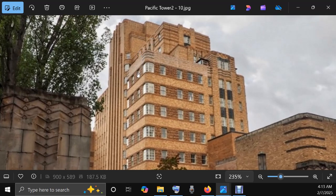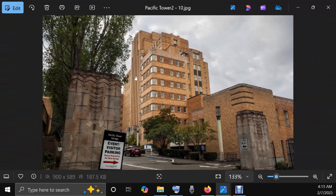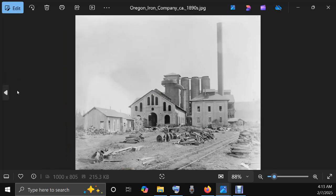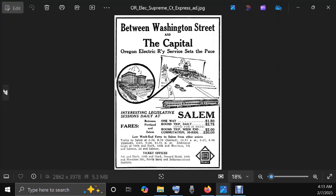Very Art Deco. Couldn't find any pictures of the inside. Really, I wanted to, but I couldn't. So yeah, I'm back to Lake Oswego. This is what that big machine is inside there. I don't know where the smelter comes into the picture because there's nothing of it ever being used.